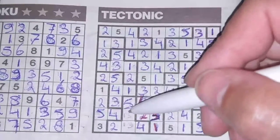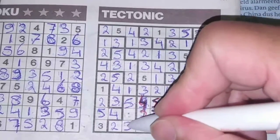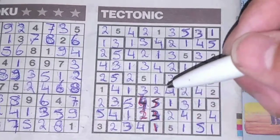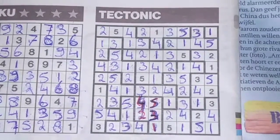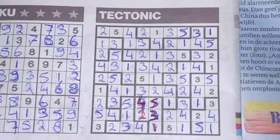We have a 3 now, so this cannot be a 3. This should be the 3, and this should be the 1. Finished in 50 minutes. Alright, with an error. I like this Sudoku. Yes. I like this.